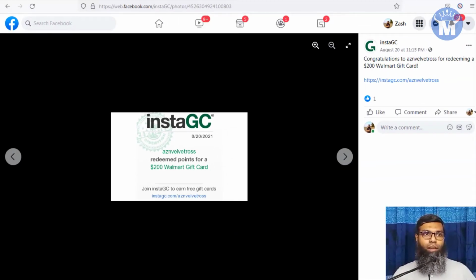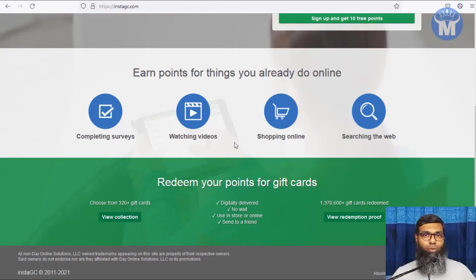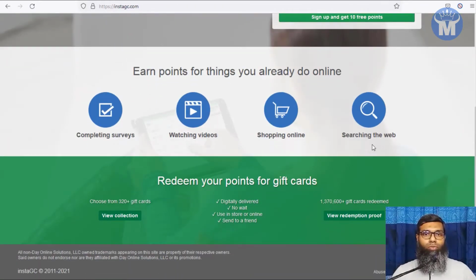You can verify that. So this site works really well, and from those four types of jobs, I recommend watching videos, because this is the easiest to perform compared to other tasks online. So you just open it, watch some videos daily, and you can earn a decent amount of money daily. But to increase all of this money, I'm going to show you three more apps.